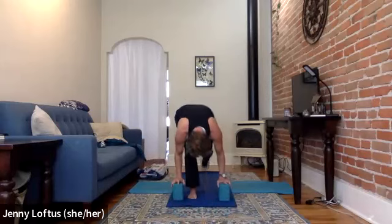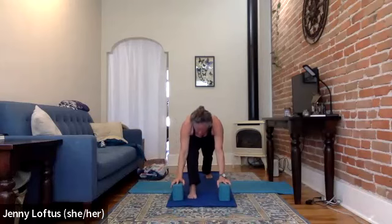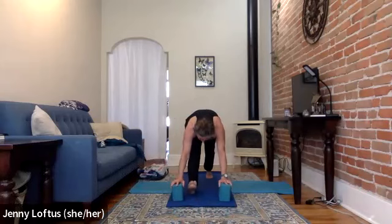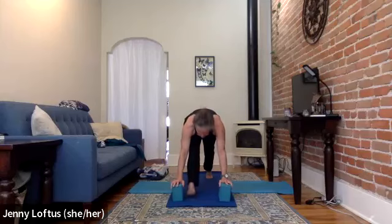Step your right foot back, left foot forward. Rhythmic breathing, rhythmic moving with breath. Straightening the front leg, drop your chin, look in toward your heart. Bend your knee, lift your chest, look up toward the sky. Move rhythmically with your whole body and your whole breath. Remember, our breath is living in our diaphragm.